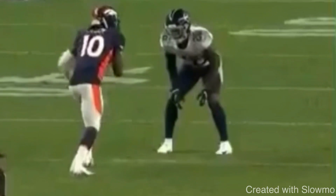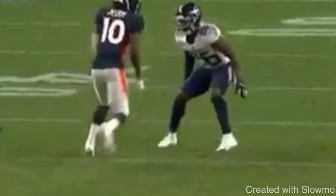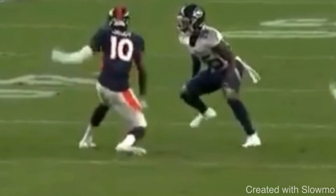When he throws this crossover, again, he's closing space, and watch this crossover that he throws. It's a vertical step. He's actually stepping outside the DB's frame. Look at his hips. Look at his shoulders. That movement right there is what will get a DB to bite. That is what makes him think fade. If you were to step the opposite way, that is what makes him think you are crossing his face.